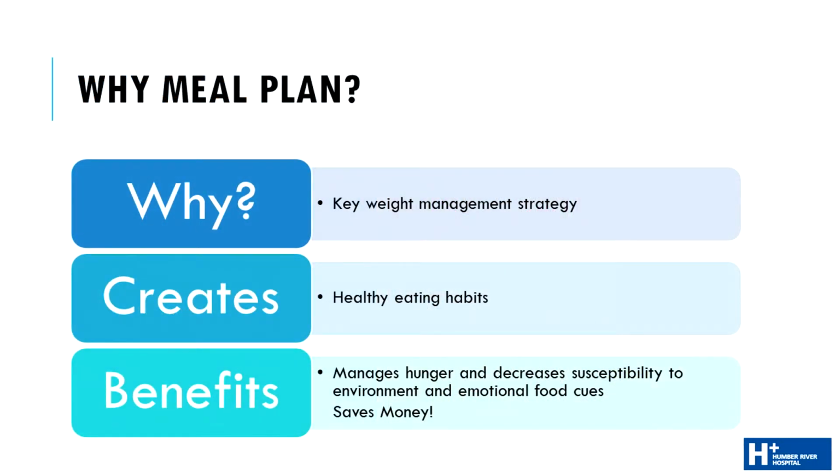So why should we meal plan? Meal planning is a key weight management strategy. It helps to create healthy eating habits. It has many benefits such as managing hunger and decreasing susceptibility to environment and emotional food cues. As well, it saves money.